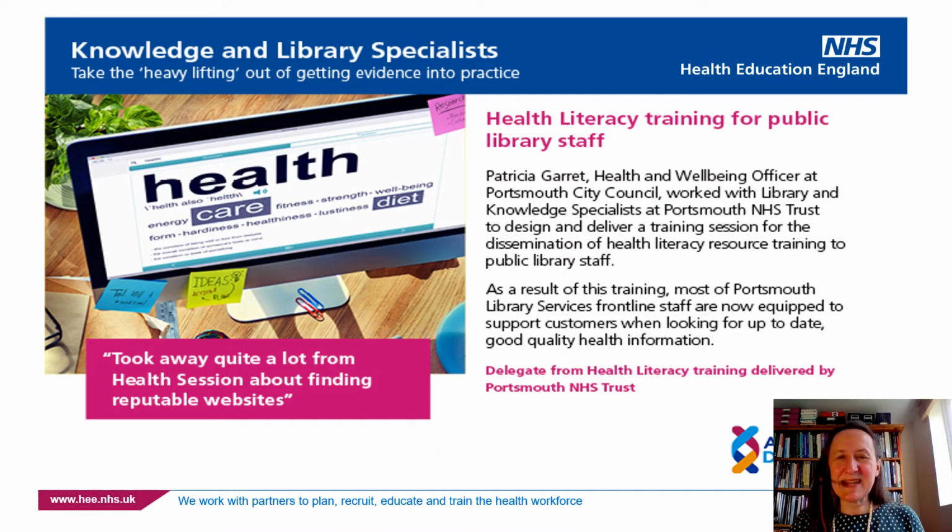If we look at the case studies that many of you have provided, then we can see examples where local knowledge and library services have already been signposting their colleagues within public libraries to sources of high quality information, and also providing them with training so that they are able to share health literacy skills and techniques with members of the public or with other colleagues with whom they're working. So that's our strategic direction in terms of the activity through Knowledge for Healthcare.